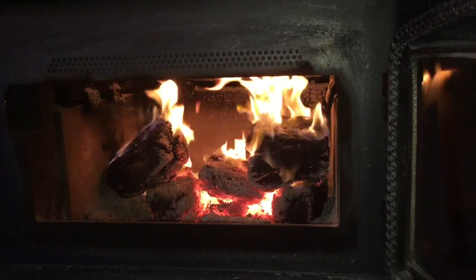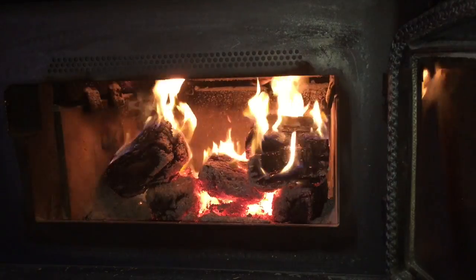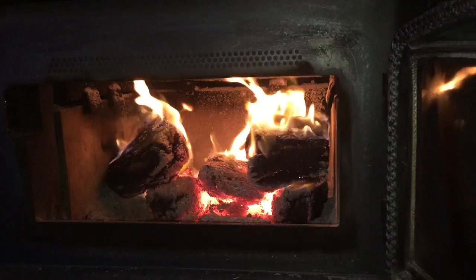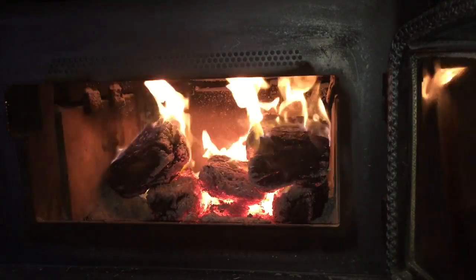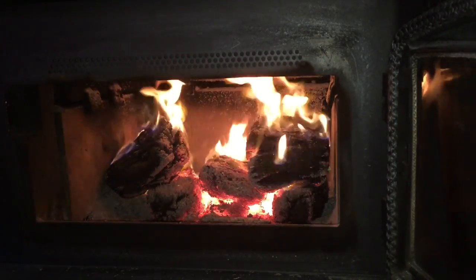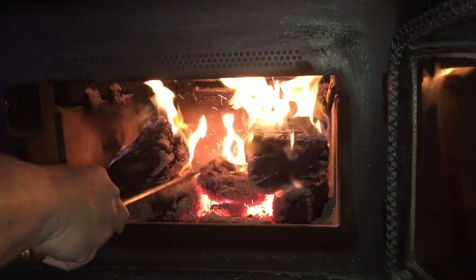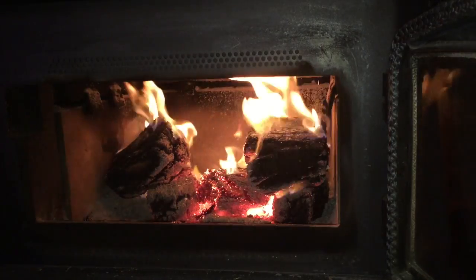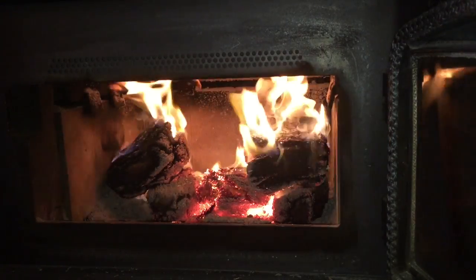Okay guys, it's hour and a half in, 6 o'clock. We started this at 4:30. We've got a good burn going. You can see the bottom ones in here are really cherry red. So I'm gonna just tamp this down a little bit, and then we'll let that go like that. I'm gonna put one more on. Got a lot of heat coming out of here now.